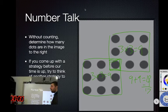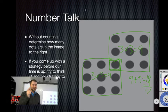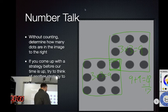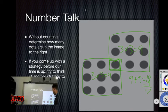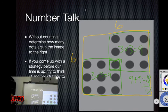Now, I was also so excited to think of this new strategy that I thought about while I was thinking with you guys. So I saw a bigger box. I saw that, hey, if I went like this, I made a box. And this box was 6 on the side and 6 on the top. So I could multiply 6 times 6 and get 36. But then I know there's some dots missing from my box.